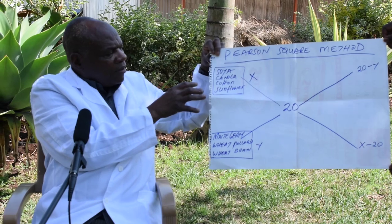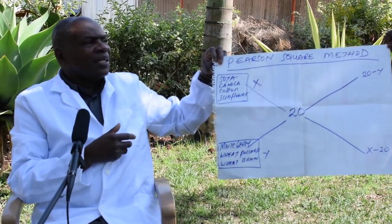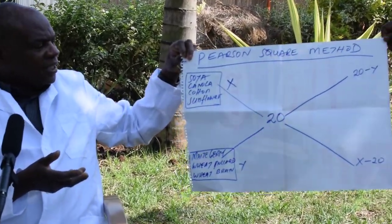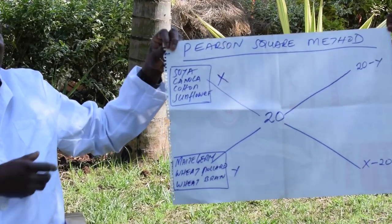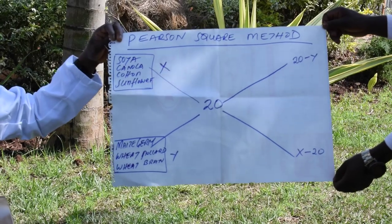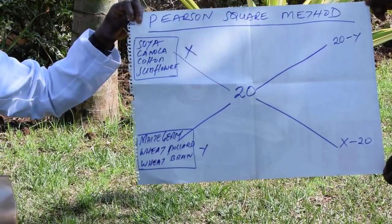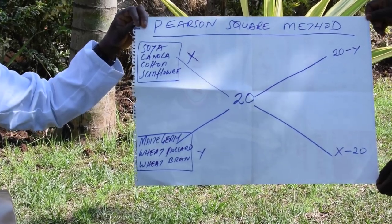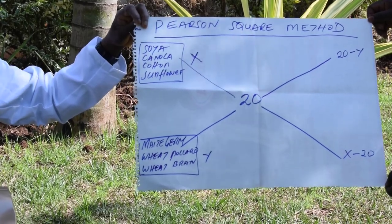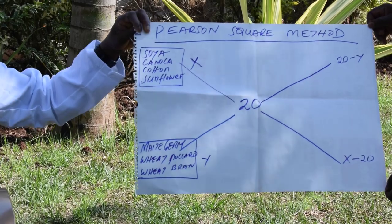On the top left, we have the ingredients that give us the high protein content. They are actually protein ingredients, and I've put them in form of their percentage of protein. We start with soya, which has a very high percentage of protein in it. We have canola, which is around 38. We have cotton, which is around 23. Then sunflower, which comes down to around 21. Now, these are the major protein ingredients which we use.